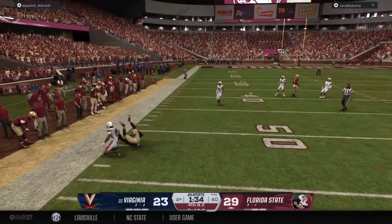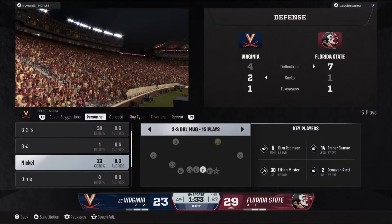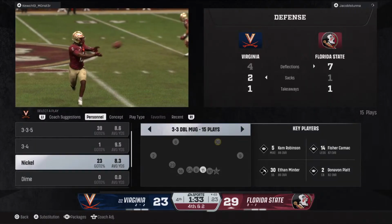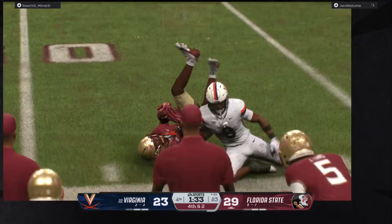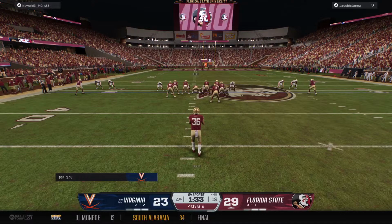Finds his tight end. He's going to come up a couple of yards short of the first down. Virginia will call its first timeout. And now everybody chiming in to figure out how to play this 4th down. The Noles will send out the punt unit.